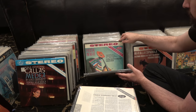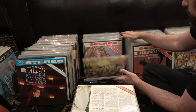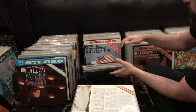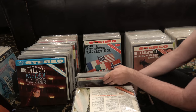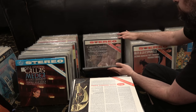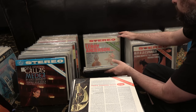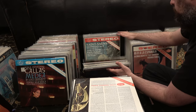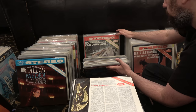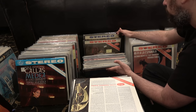Three copies. Fiesta and Hi-Fi, two copies. Oh man. Just kind of temporarily stack those there. Respighi, Pines of Rome. Not my favorite piece of music, Respighi in general. Not a huge Respighi fan, but that Living Stereo Pines of Rome is an audiophile warhorse. It really does sound good.